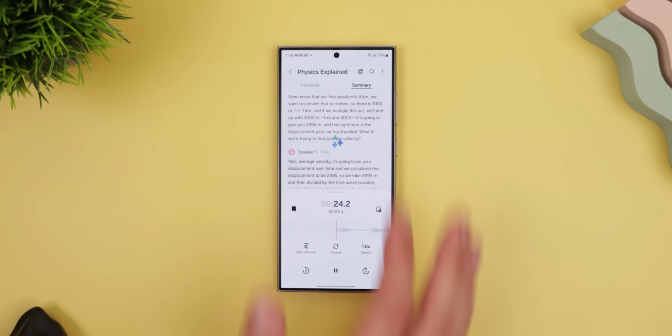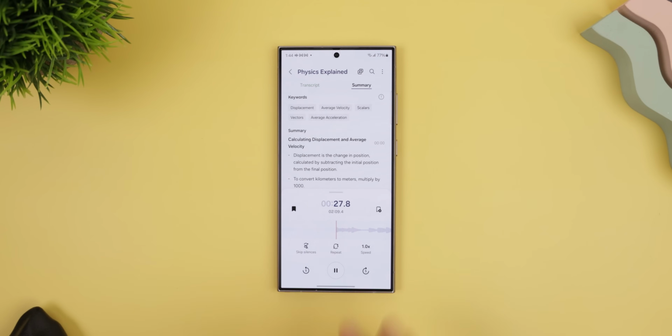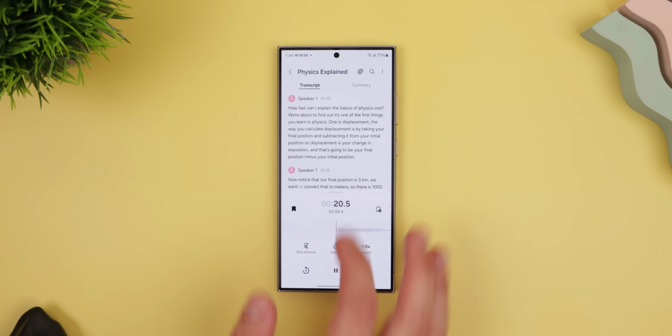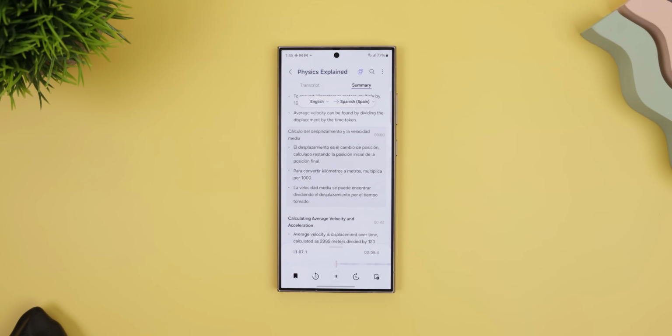Samsung's voice recorder app also does the same thing, letting you summarize any recordings you've made. Plus, it even lets you transcribe the voice recording and translate it into a different language, which is pretty awesome. Something that OPPO can't do.